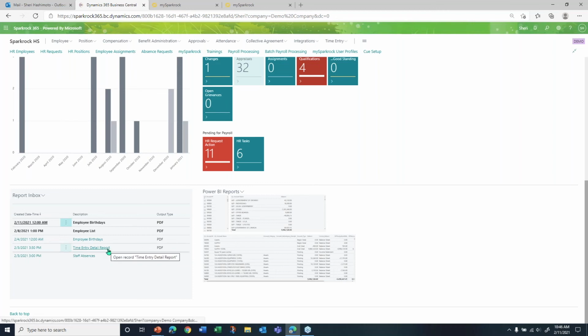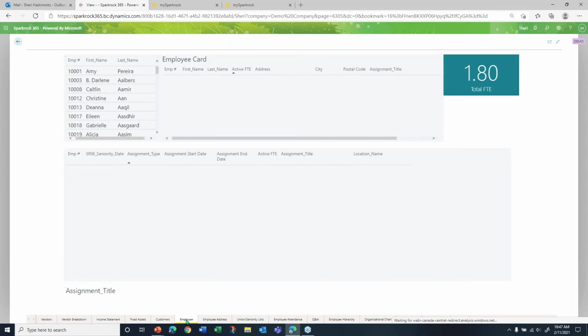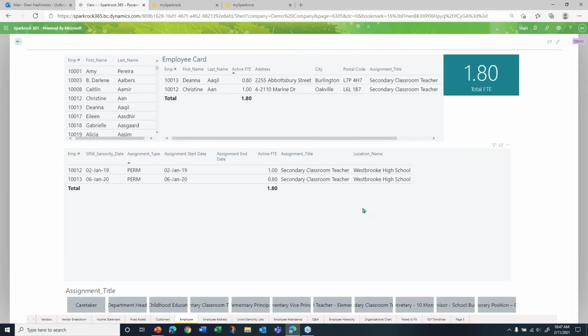But you saw in real time how you can keep track of pieces of information and surface it to your dashboard. But there's more. So let's take a look at some additional Power BI reports that you can have as well. Oh, this one is to do with finance. So let's go ahead and click on one that is more HR oriented.